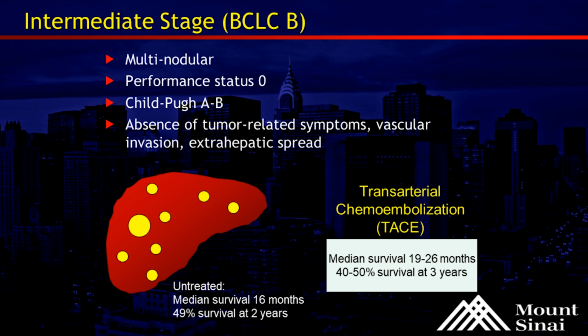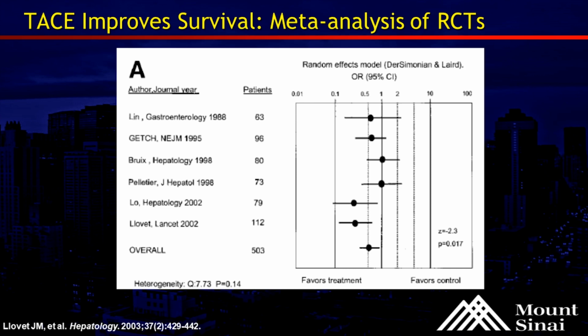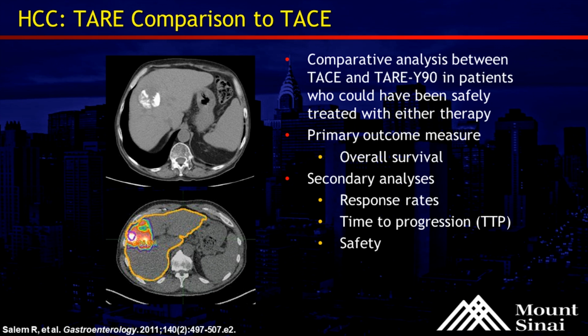When we go to the intermediate stage, we're really talking about multinodular patient, either unilobar or bifocal bilobar disease. Very good performance status, Child-Pugh A to B, and there's no extrahepatic spread or vascular invasion. In this patient population, chemoembolization really has been shown to provide a median overall survival benefit anywhere from 19 to 26 months with 40 to 50% at 3 years. And multiple studies have come out. Really, Llovet and Lo back in 2002 showed that benefit versus best supportive care.